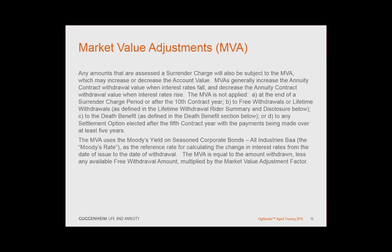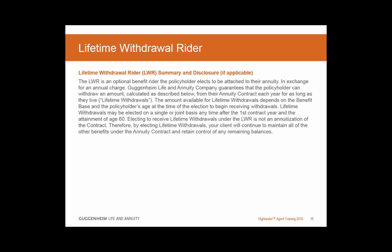And I'll go into depth more on market value adjustments if you would like at another time. I don't want to get into all of that with you guys right now. We'll definitely give you my contact information and our marketing department's, and we'd be happy to answer any questions on market value adjustments at a later time individually.